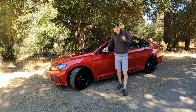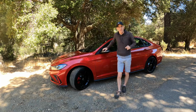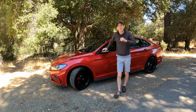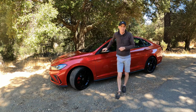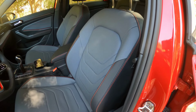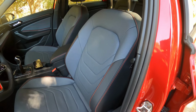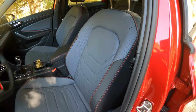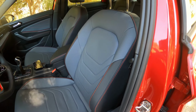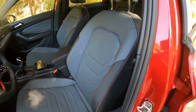So for those of you out there that have a problem making a choice, you don't have to with this, because it only comes in Autobahn trim, and base prices start at $32,175. It comes standard with heated and ventilated front seats, leather upholstery with this fancy red stitching. Now these seats, they're pretty good, but they don't quite offer the lateral support that you get in the GTI. So VW, could you put those seats in this car, please?